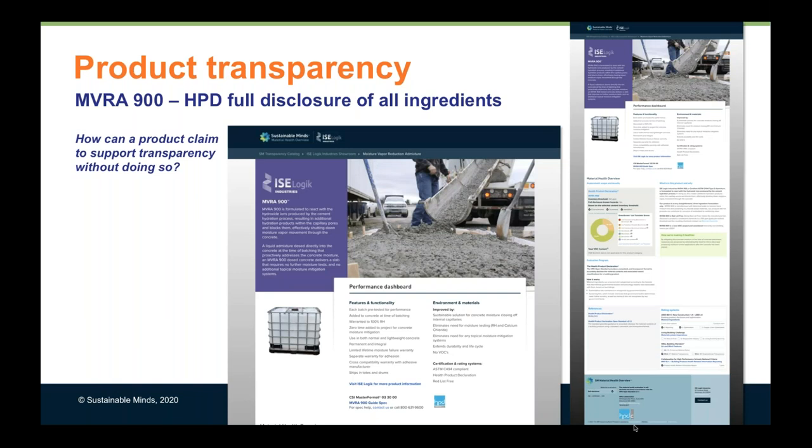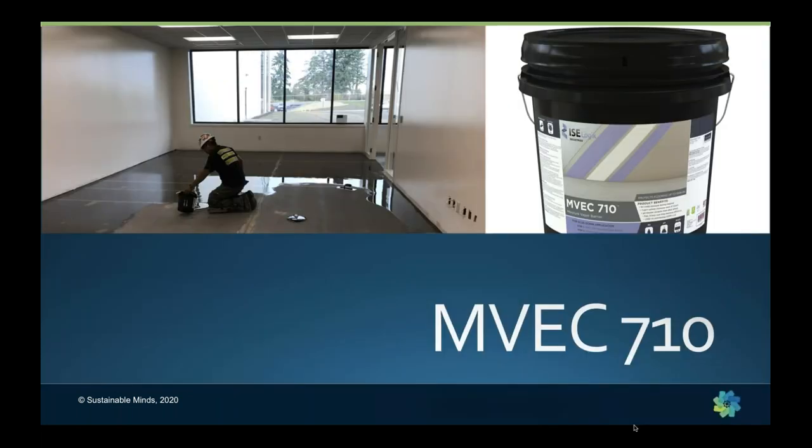As far as our transparency, obviously from Sustainable Minds here, we're working on our HPD. Sustainable Minds has been very, very helpful in that. It helped us develop this. And one of our things, obviously, is how can a product claim to support transparency if they don't fully disclose everything in their product? That's a fundamental oxymoron for us. So again, we came to the market fully disclosing everything right off the bat, and we found that it accrued several other benefits that I'll touch on in a second.